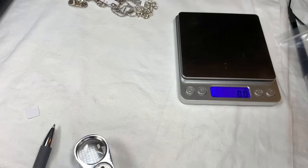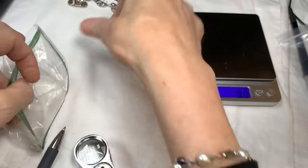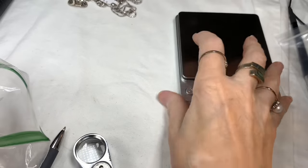So I hope you like my little pack of sterling silver jewelry that I offered. And we'll get back to the pearl video.